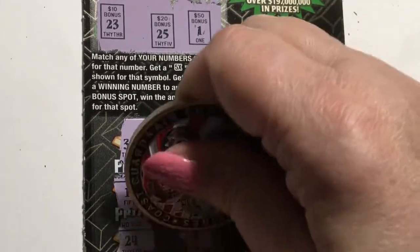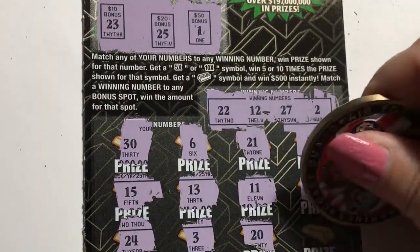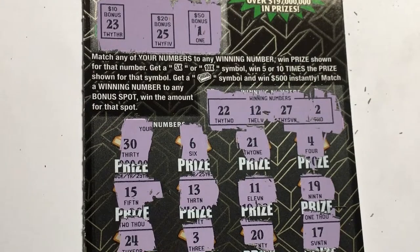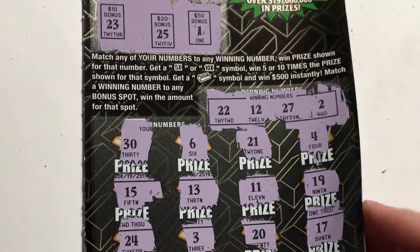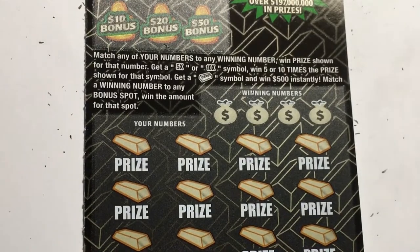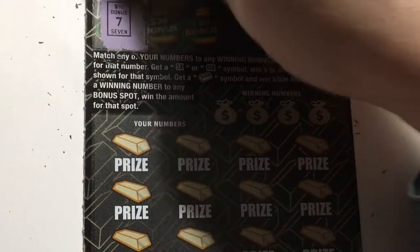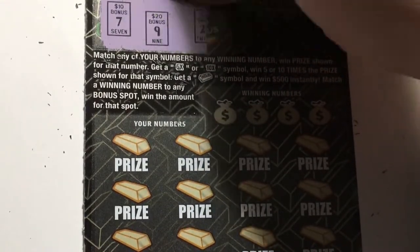24. 3. A 20. And a 17. I don't see anything here. So 58, another loser, off the clipboard. Let's do 59. This is the last ticket in the roll. Come on, ticket, be nice to me.